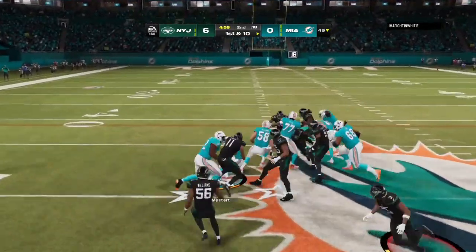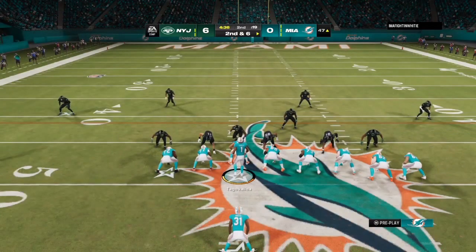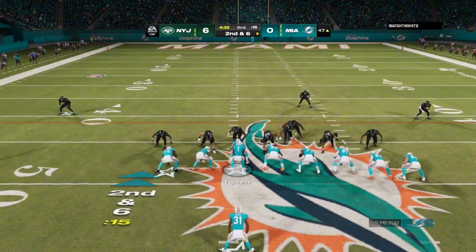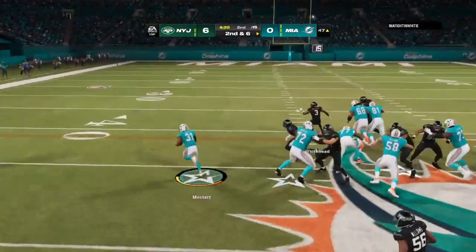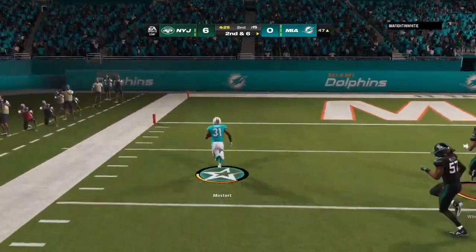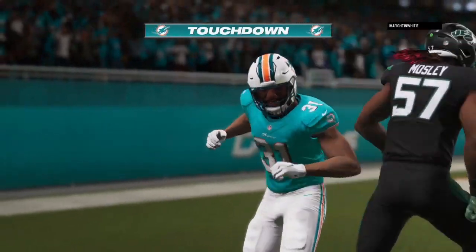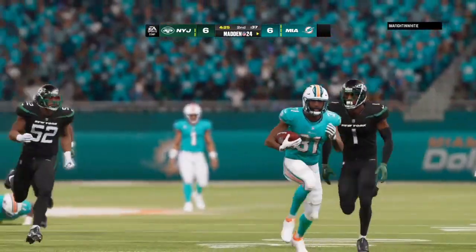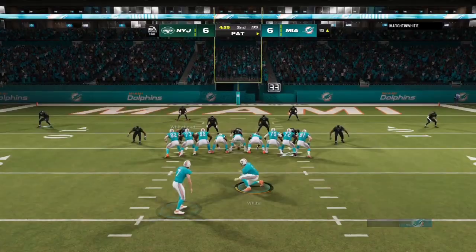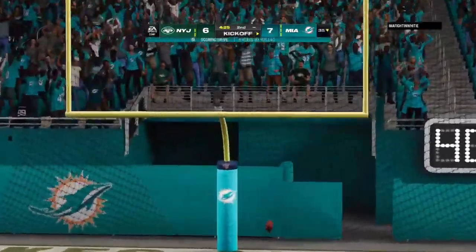On 1st and 10, it's Mostert. And he'll manage to pick up about... Staying on schedule. 3 to 4 yards on 1st down. You're set up very well for the rest of the drive. A run with Mostert up the middle. There he goes left side. He's to the 15. And all the way in for a Miami touchdown. Raheem Mostert. Dolphins have tied the ball game with a chance to take the lead. He's got it, and they take the lead.